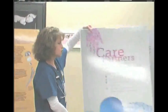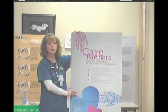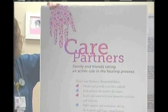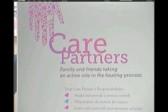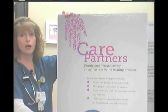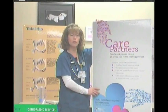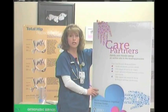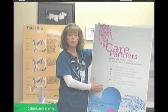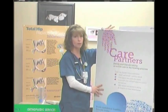We have a program at Mercy Hospital called the Care Partner Program, and this is a brochure, a little form that we have. It tells you that as a care partner, we want to make sure that we are taking good care of you too, because studies have shown that if we are caring for the patient's family member or friends, the patient is much more at a comfort level and is willing to work with the families and the staff to do what is needed so that they can get better quickly. So please communicate any needs that you may have.